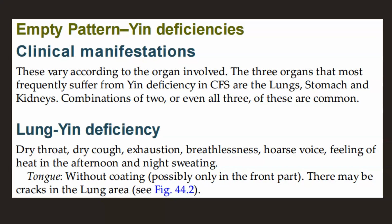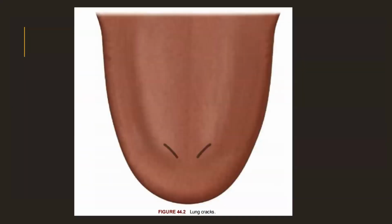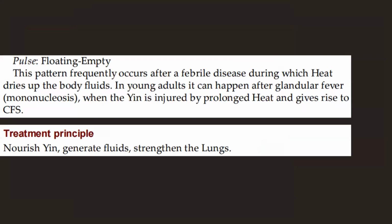Lung yin deficiency: dry throat, dry cough, exhaustion, breathlessness, hoarse voice, feeling of heat in the afternoon and night sweating, tongue without coating, possibly only in the front part. There may be cracks in the lung area. So this is how the tongue would look in a person with lung yin deficiency as the pattern for chronic fatigue syndrome. Pulse is floating, empty.